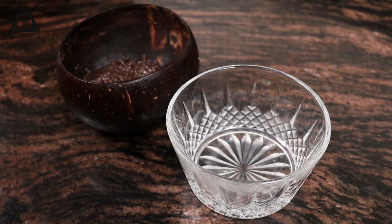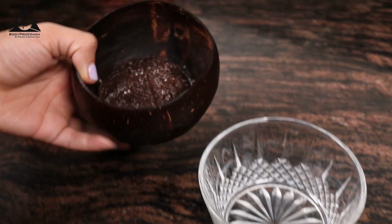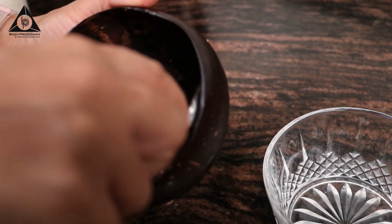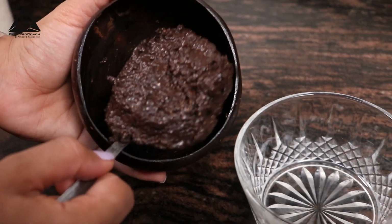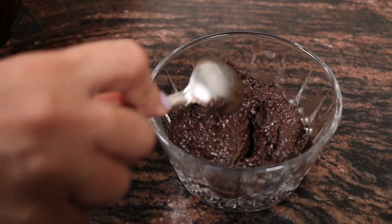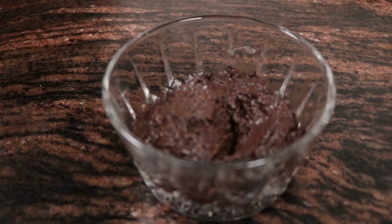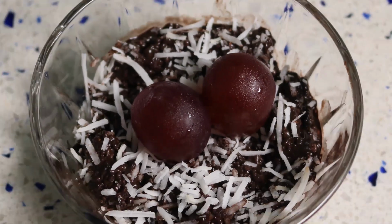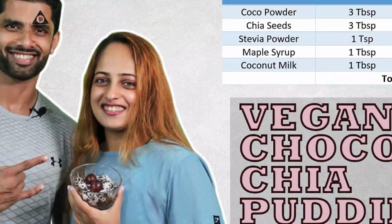So our vegan chocolate chia pudding is ready, and you can see it's become nice and thick. I'm going to transfer it to another bowl. There you go. And I'm going to top it up with some coconut flakes. Here it is. Our vegan chocolate chia pudding is ready. It's a guilt-free option, tasty, super easy, super fast.